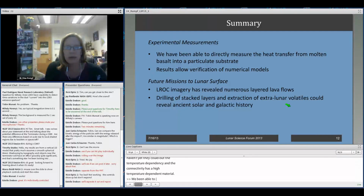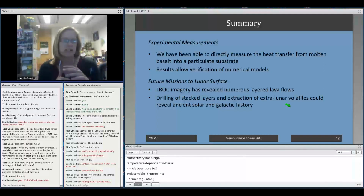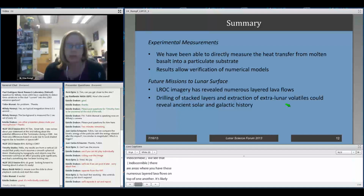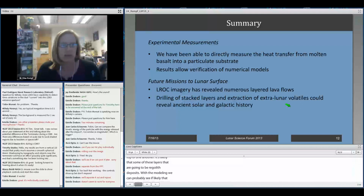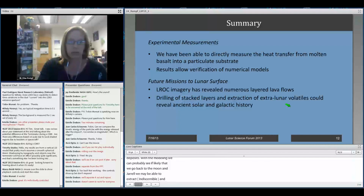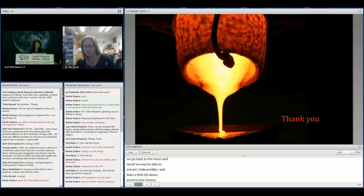Okay, with that, just as a summary, we've been able to directly measure the heat transfer from the salt into our lunar regolith simulant, which is pretty exciting, and we've gotten a pretty good verification of our numerical models. To relate this back to the moon, we see in LROC imagery that there are a lot of areas where you have numerous layered lava flows stacked on top of one another, and it's pretty likely that between some of these layers there are going to be some paleoregolith deposits. So with our modeling, it's probably pretty likely that if we go back to the moon and drill beneath some of these lava flows, we might be able to extract some extralunar volatiles and learn a little bit about ancient solar and galactic history.